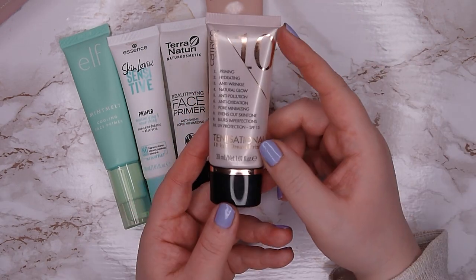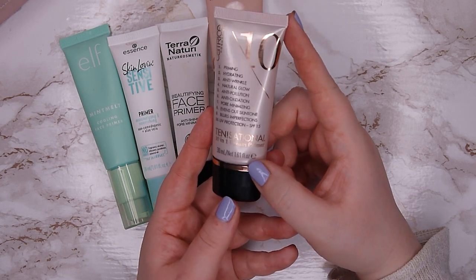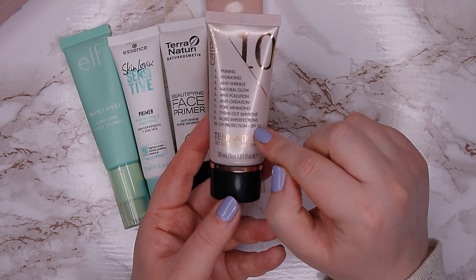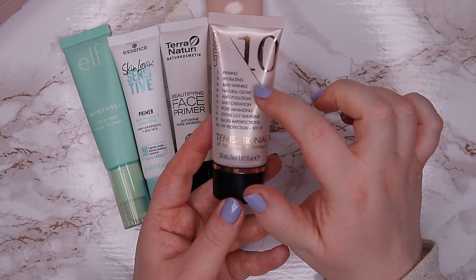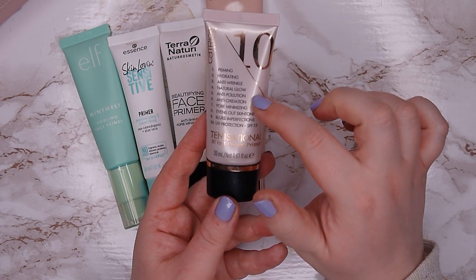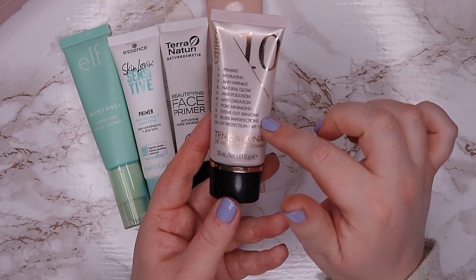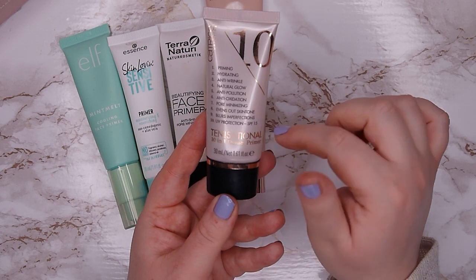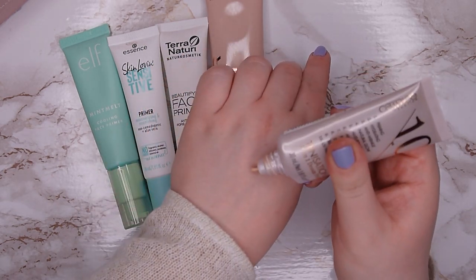Then the next is again from Catrice. It's called the Tensational 10-in-1 Dream Primer. So it has 10 claims here on the bottle for what it all does. It's priming, hydrating, anti-wrinkle, natural glow, anti-pollution, anti-oxidation, pore minimizing, evens out skin tone, blurs imperfections, and it has SPF 15. So it actually has a bit of a tint to it.